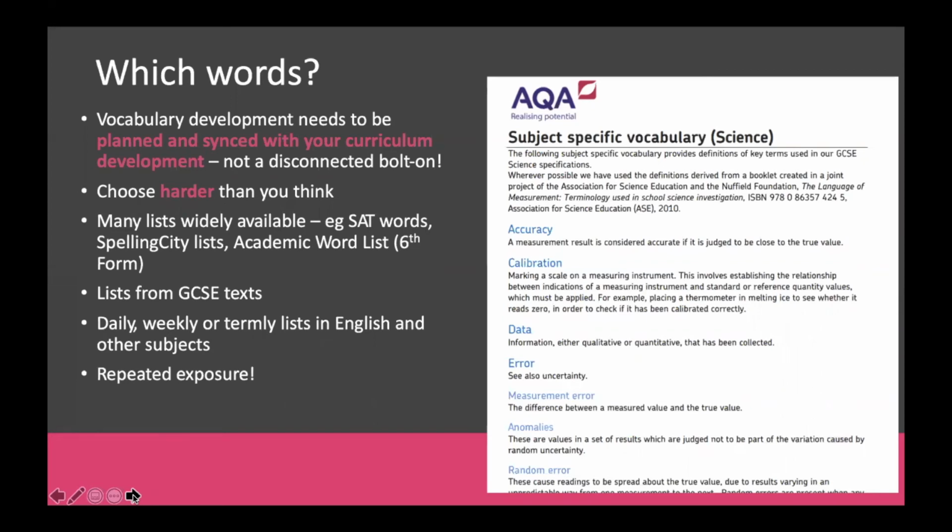Making lists from GCSE texts, daily, weekly or termly lists in English, but you can also do that in other subjects. So it might be something that's done once a week in science, as well as something that's done in English, for example. And the main thing is just keep repeating it, keep exposing students to that kind of tier 2, tier 3 vocabulary. The more they see it around your classroom, in displays around the halls, word of the week, some schools do, where it's across the whole school. All of those things will really help to embed those higher level vocabulary words into students' consciousness almost.